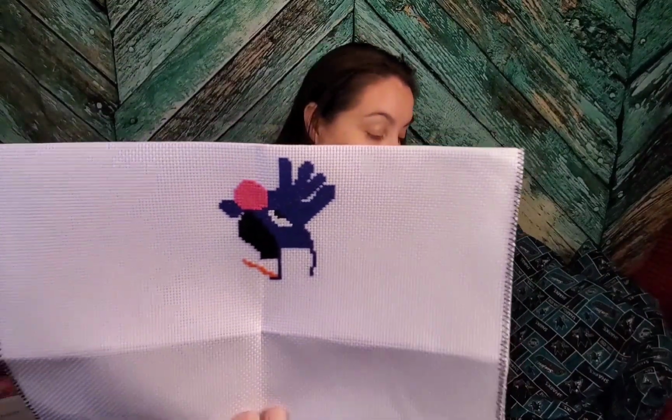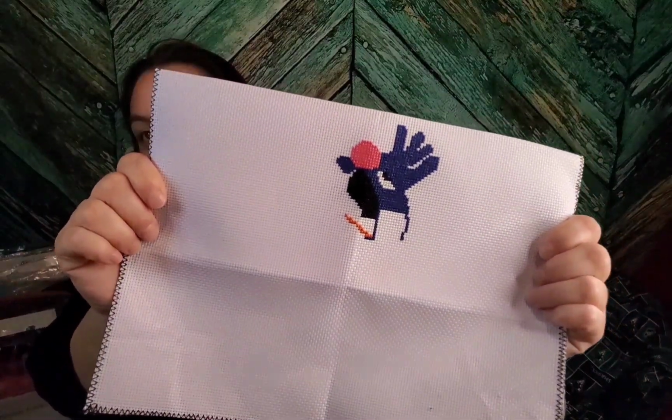It was requested or brought up in a Facebook group. Somebody asked if it could be made, if anybody knows of the image being used as a bookmark. There's some fuzzies on it, but it's coming off. So it was supposed to be a bookmark, but I thought it would look great on a piece of 14 count. So I put in 767 stitches. And again, that is a prompt WIP, not a focus piece.